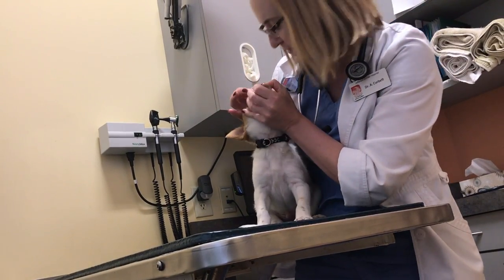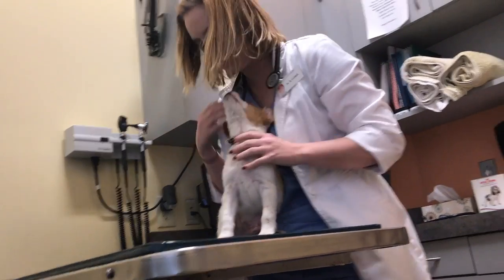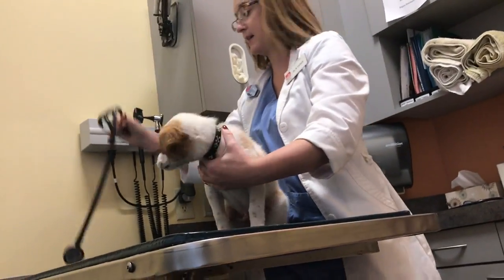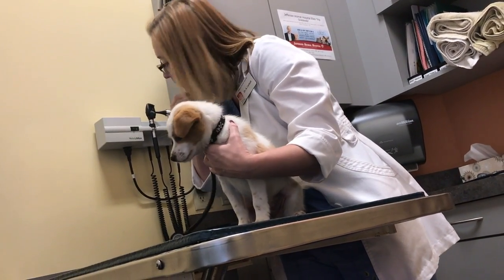Look at those pretty baby teeth. Oh, yes, you are. And you need a nail trim. Would you guys trim his nails today? Yes, okay, good. We can also show you how to do it if you want to do it.